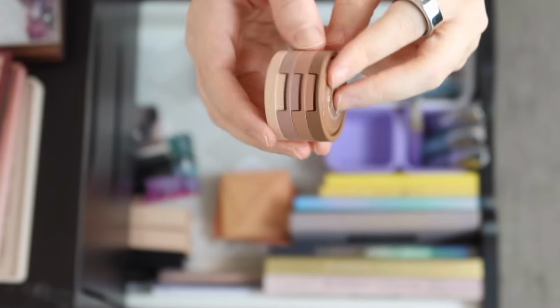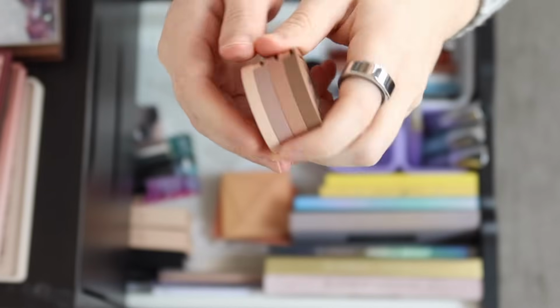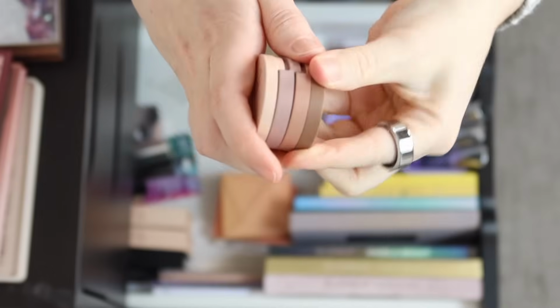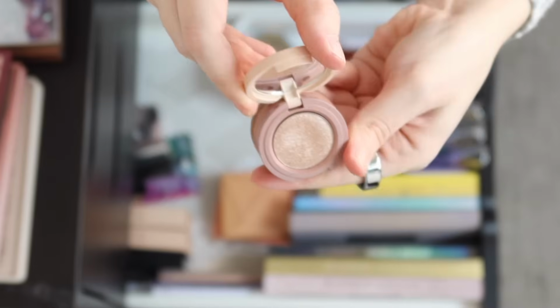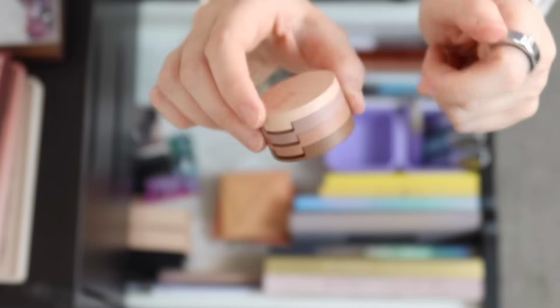This is the Kaja little trio stack in the shade Chocolate Dahlia. And this makes me think of hot chocolate. So I think this is gonna be a fun, easy, everyday brown trio. Got a dark brown, a light brown, and this stunning light shimmer shade. Just gives me cozy hot cocoa vibes. So this will be going in as well.